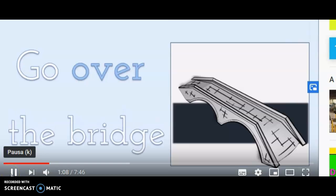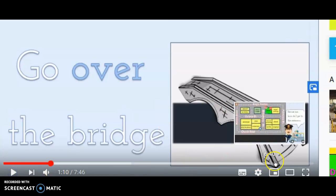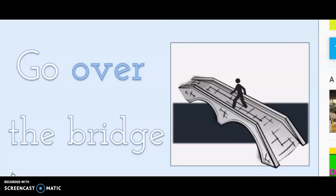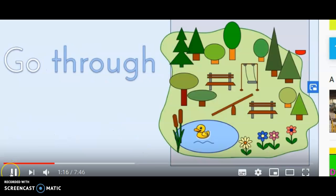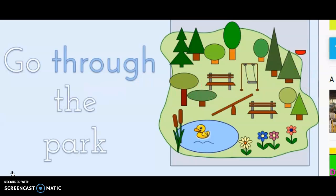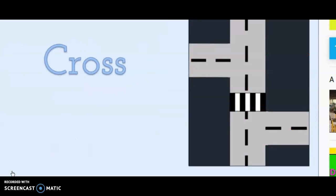Go over the bridge. Look, you go like this, over. Go through. You are here and you finish here. Through. Atravesar. Go through the park.